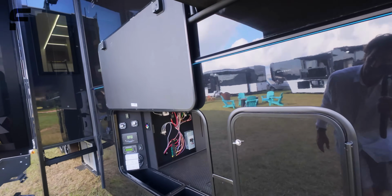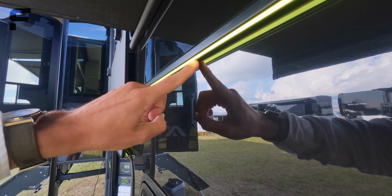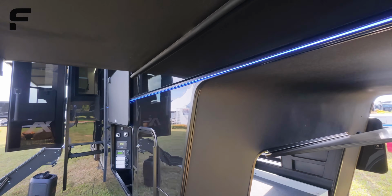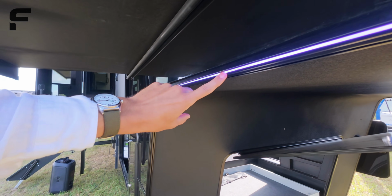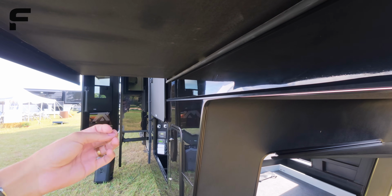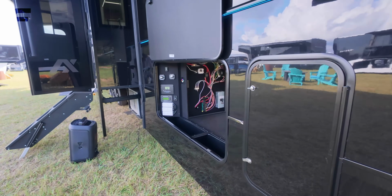We have another thing that you really can see better at night, but right here we have this LED light strip that runs the entire length of the unit, and they do actually have this tied into your controls for where you hook up to the truck, which turn these into turn signal lights down the length of the fifth wheel RV. So they will actually blink as a turn signal when you are hooked up to your vehicle, which is a pretty nice little safety feature as well.